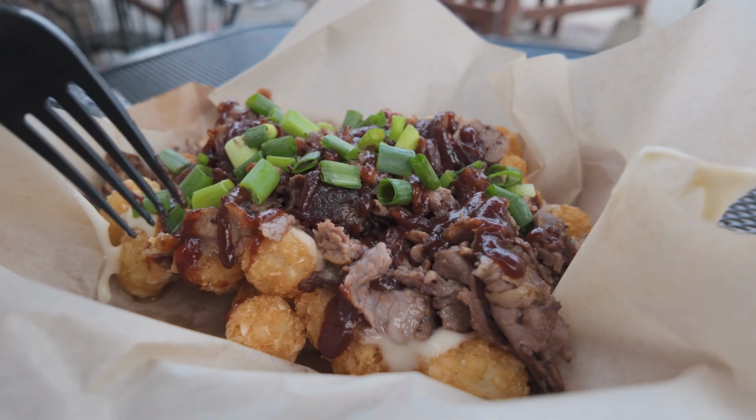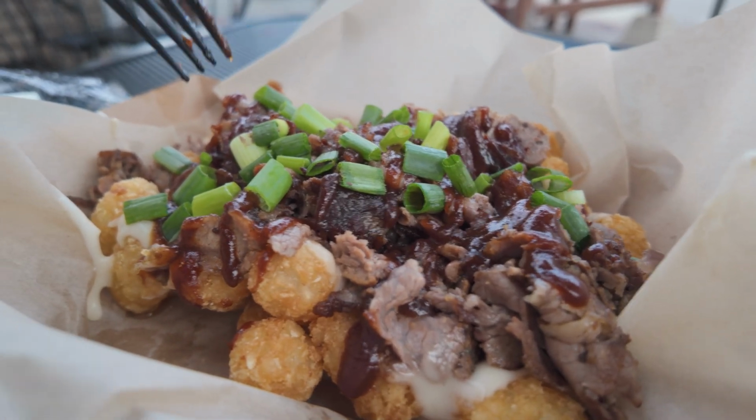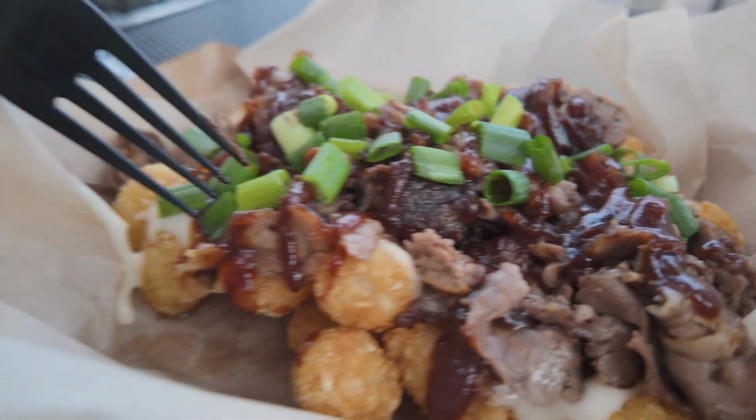Got some loaded tater tots and shredded pork on top with barbecue sauce, chives, and what I think is mayonnaise. This is like a meal for when you're wanting something late night snack. This is a late night snack, but loaded. And that was my adventure.